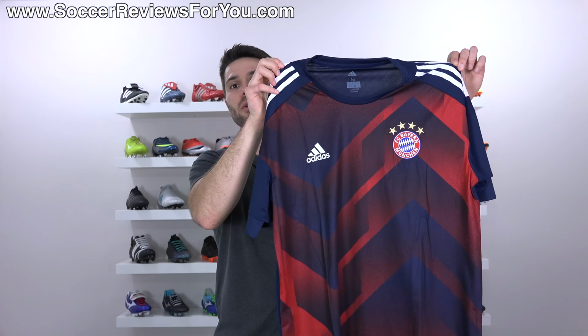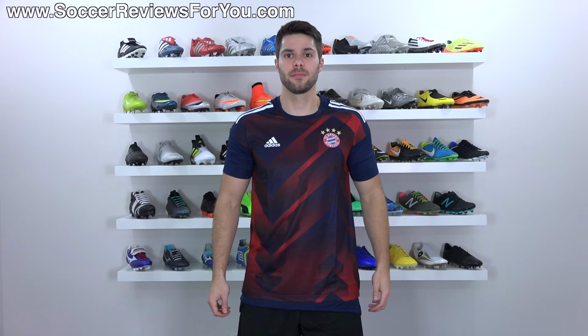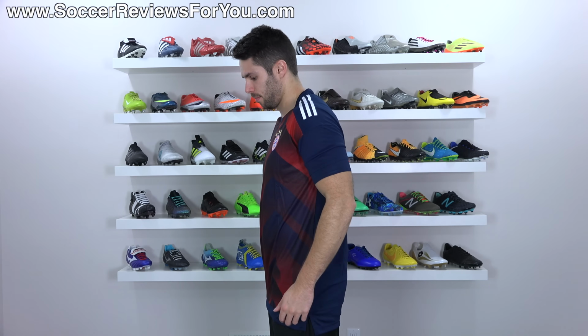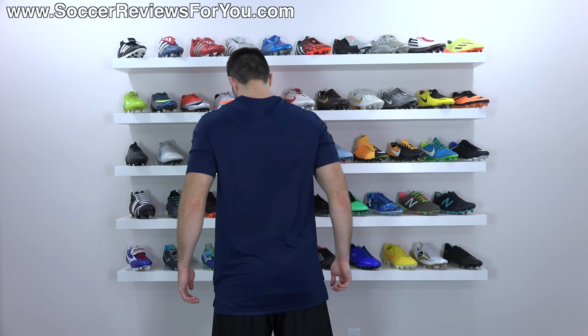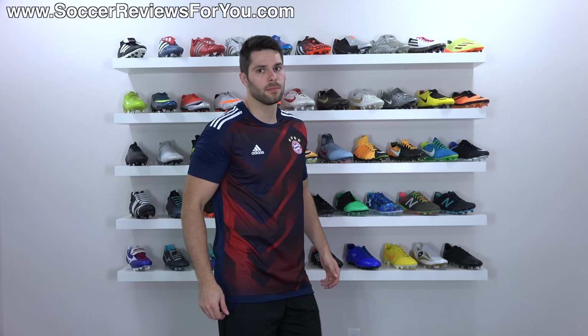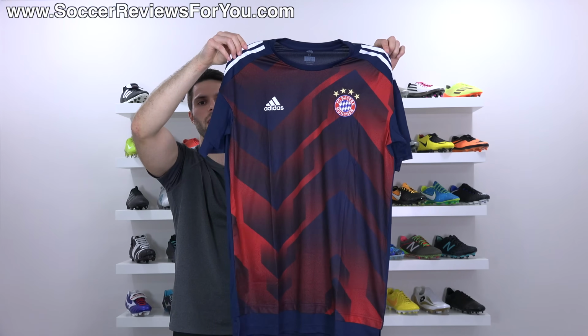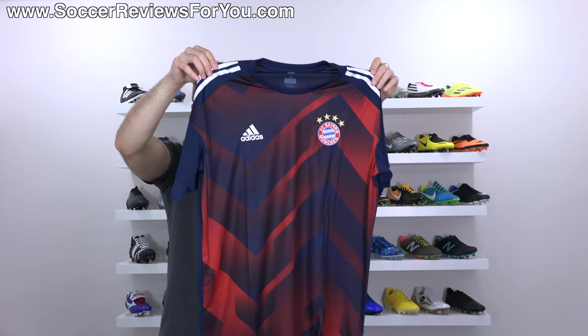This is the Bayern Munich home pre-match jersey, which again, I thought was really, really cool, mainly because of the way that it looks and the quality of the materials. So obviously it's going to have the Bayern Munich crest there on the front, same goes for the Adidas logo, but the styling of the shirt has this very, very retro vibe with this kind of old school graphic on the front that I think just looks really, really cool.